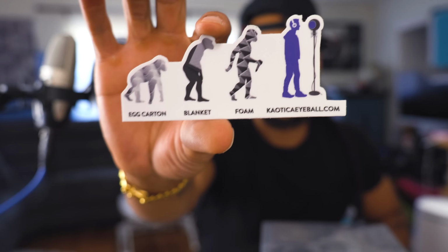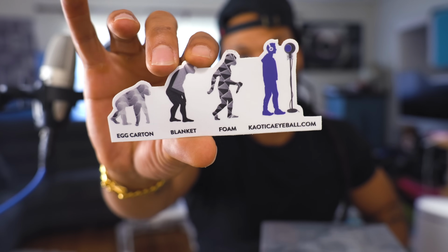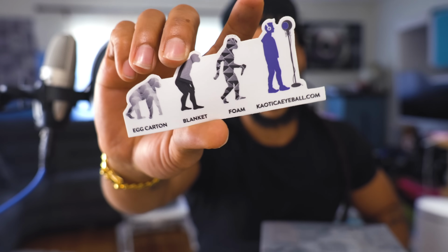Okay, so they trying to say that this is so much better. Egg carton, blanket, foam, Kaotica Eyeball. But look, I'm telling y'all, hit records have been made with the proper packing blankets, and I would not smurf at somebody who's using packing blankets to control some room acoustics. It's a cheap and effective way if you set it up right. All right, cool, we're gonna get that out of here.